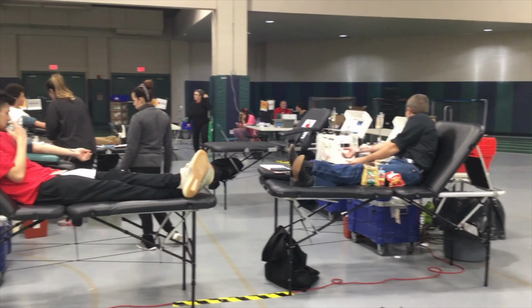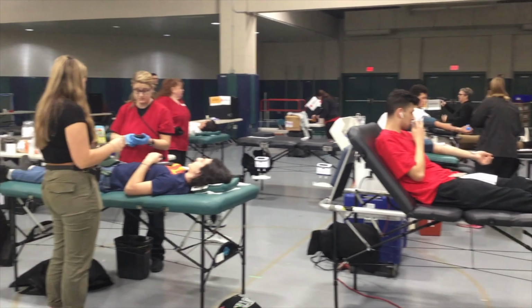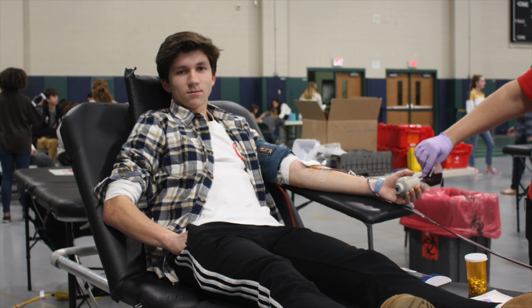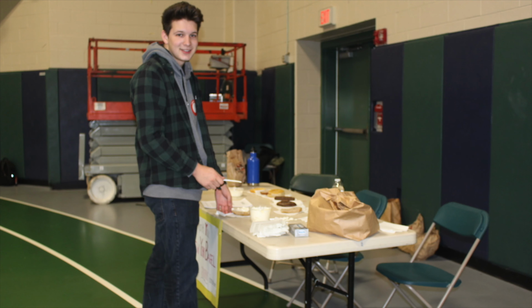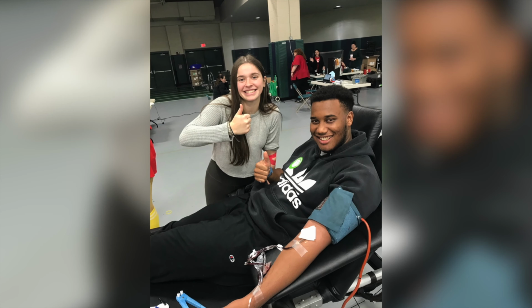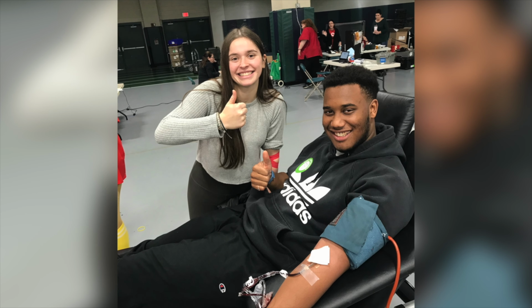So how does this process work? Well, first you need to come in and read a packet of material about the donation process and some of our policies and procedures. You sign your name up and wait to be called, and then you go into the health history where we take some information about your address, your birth date, things like that. Then we give you a small health physical to make sure you're healthy enough to donate. After that, you answer some questions, and as long as everything checks out, you can donate blood that day.